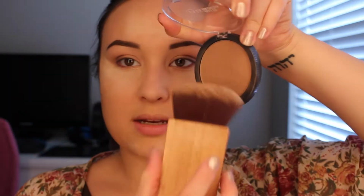So I'm gonna dip this in here this way, so I'm just gonna kind of rough it up in there. And then I'm going to very specifically just take that corner and carve out my face. It looks really harsh on camera right now. I promise it calms down in just a minute and then you'll barely see it.